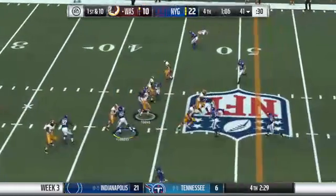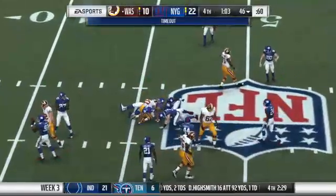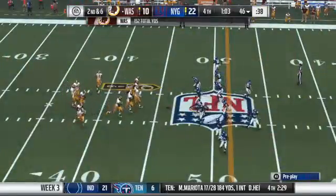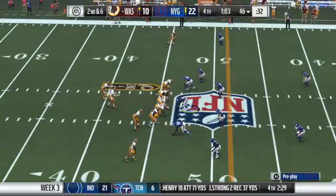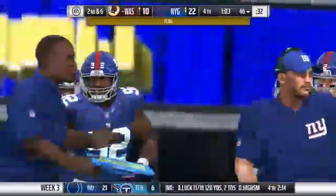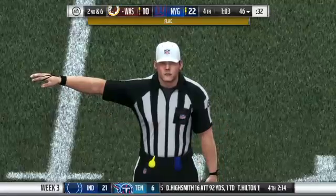They'll run it now out of the gun. And he takes it past the 45 and down at the 46. And now the Giants will stop play as they take a timeout defensively. It's just their first. They've got 2 more to use here in the final stages. Now we've got whistles here before the snap. Was this on the Redskins? I think so. Offense.